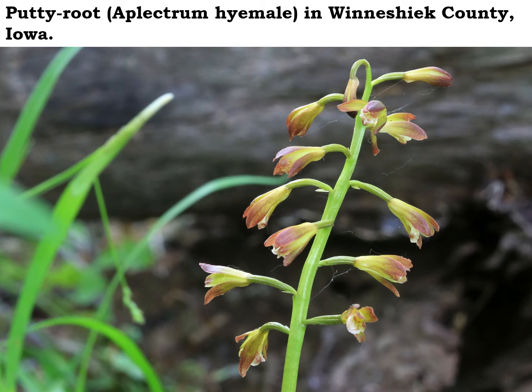If you want to find this pretty little putty root flower in bloom now in early June, you probably had to find the plants last fall or very early this spring, because now the leaves are gone and the flower stem and little flowers are very small and difficult to find with all the vegetation. But again, last fall or in early spring, when there was not much else green on the ground, there was a fairly large elliptical single green leaf with some white stripes running down it. So that's how you would identify putty root.